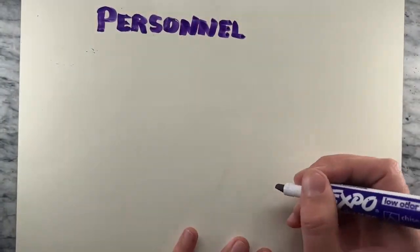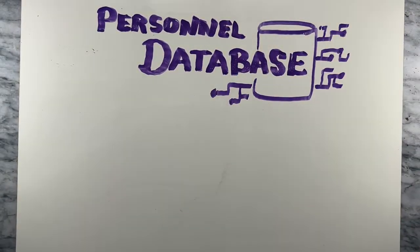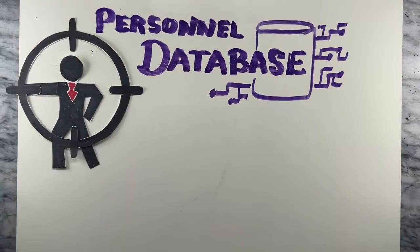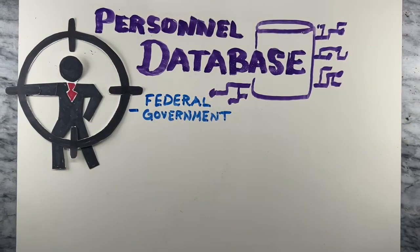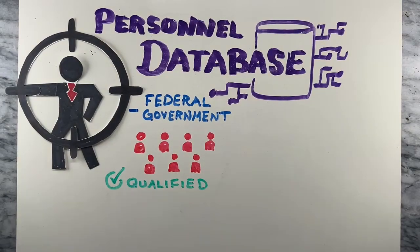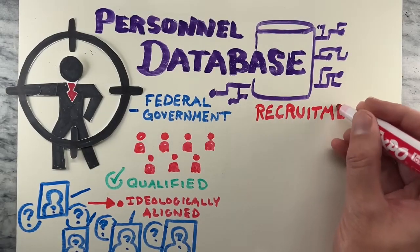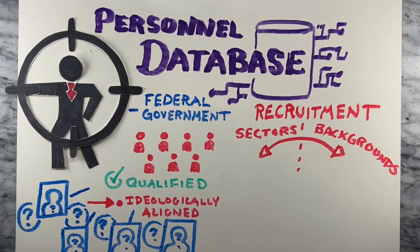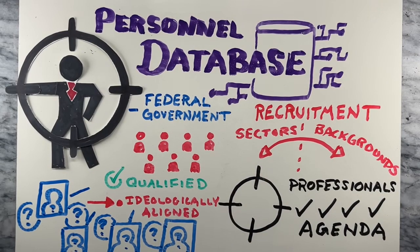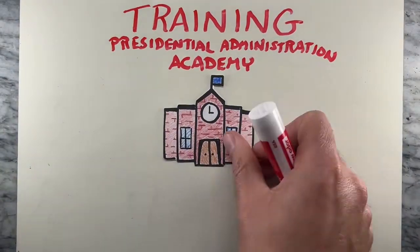The second pillar is the personnel database. Project 2025 includes a comprehensive personnel database aimed at identifying and vetting potential appointees for various positions within the federal government. This database seeks to ensure that a future conservative administration has a pool of qualified, ideologically aligned individuals ready to fill key roles. The recruitment efforts span across different sectors and backgrounds, targeting experienced professionals who can execute the administration's agenda efficiently.